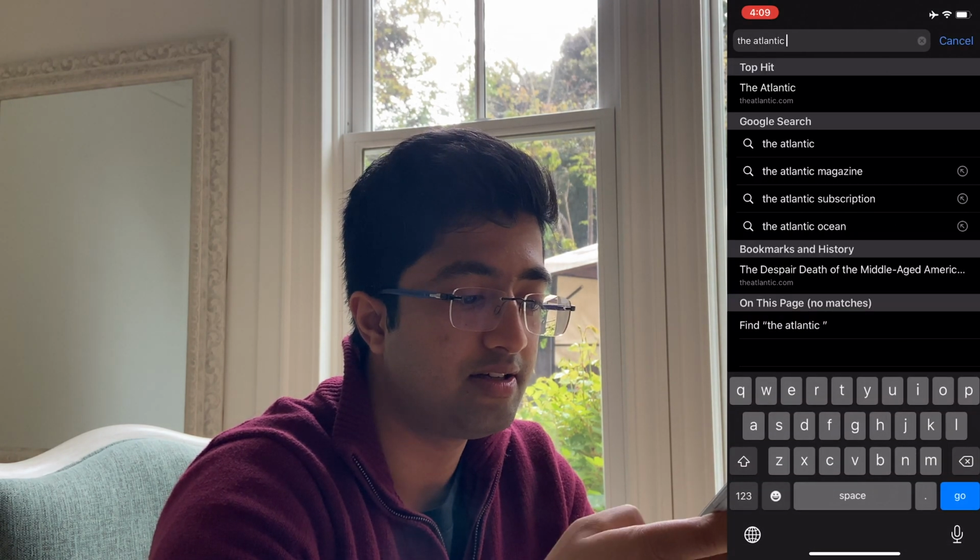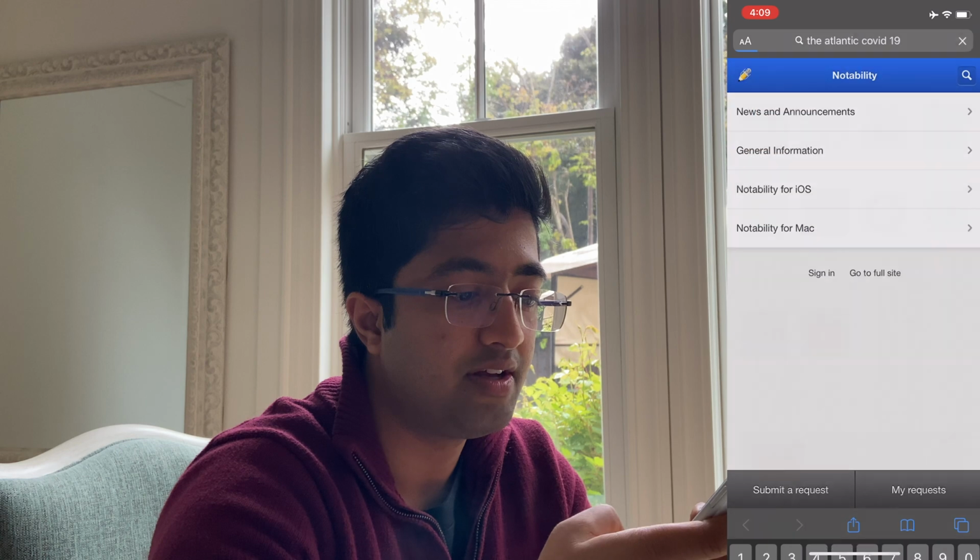As far as reading and learning continue, one app that I find particularly useful is Instapaper. And the best thing about Instapaper is that it allows you to read articles when you have the time. So let's say I come across an interesting article, let's say I go to The Atlantic, COVID-19, and I come across this interesting article, but I don't have the time to read it right now.